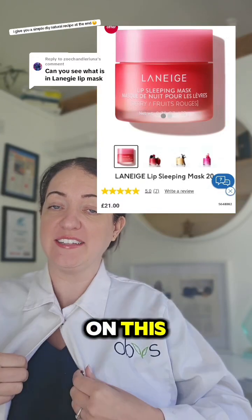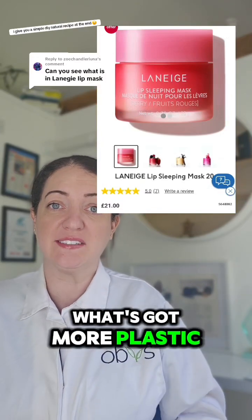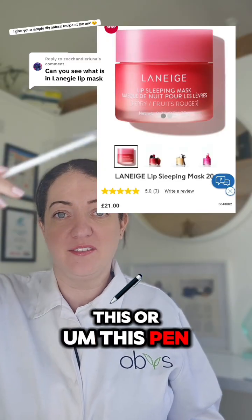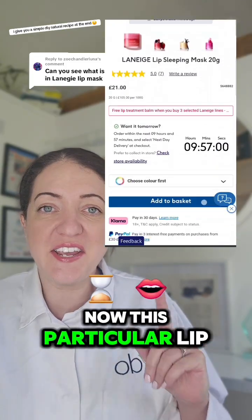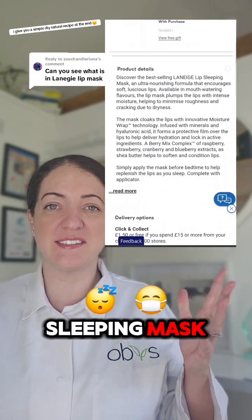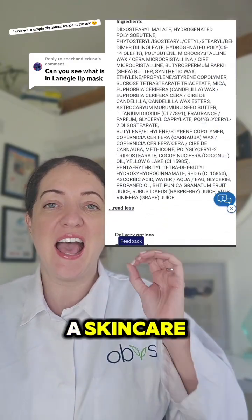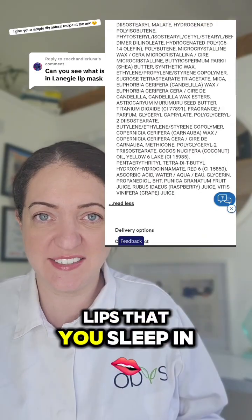Get me started on this. I honestly don't know what's got more plastic in it, this or this pen. Let's have a look. Now this particular lip sleeping mask has got the most microplastics I've ever seen in a skincare, and it's for your lips that you sleep in.